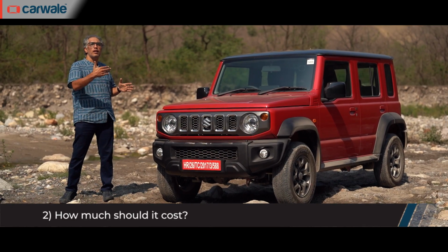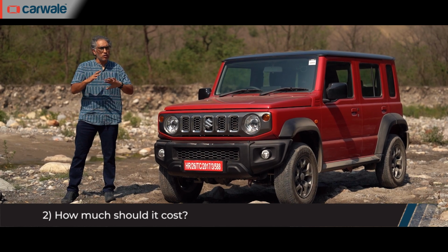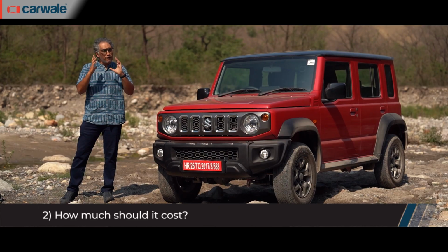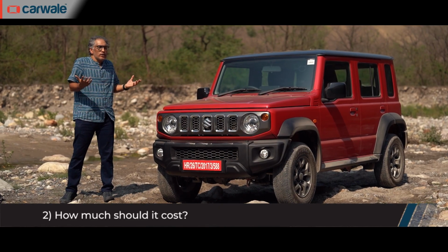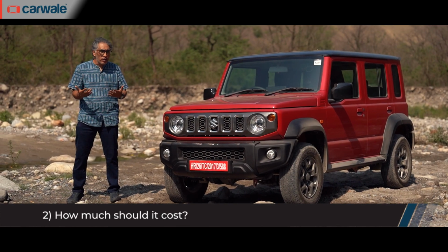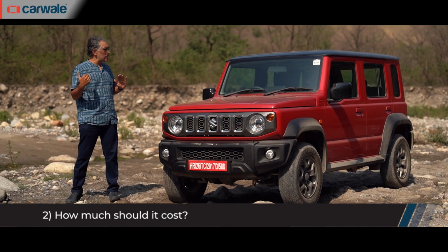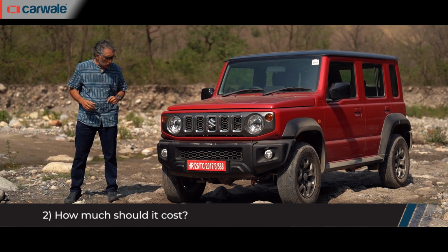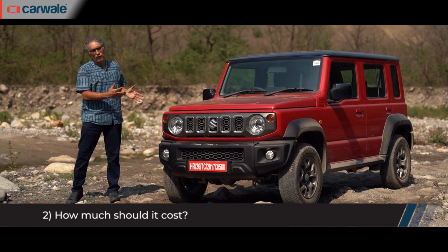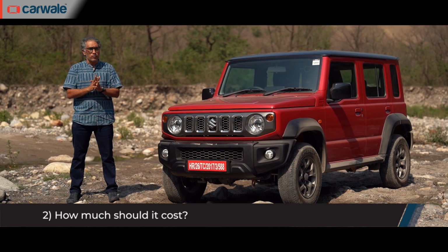And then another lakh and a half, so about 11 and a half for this top spec Alpha manual. And I'm talking about manual because we have the manual here. So this is what I feel is good, fair pricing for the Jimny. But of course, indications from Maruti unofficially seem to be that it will be a lot more. They have their sights set on the Thar as an example, and they feel that it is more practical than the Thar, slightly so. But that is asking for too much for what the Jimny is. So between 10.2 to 11.5 is great in terms of pricing.